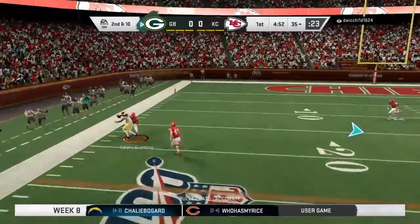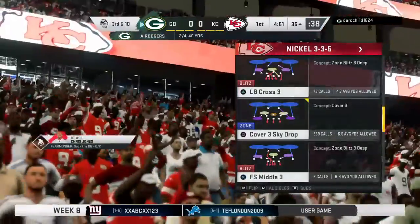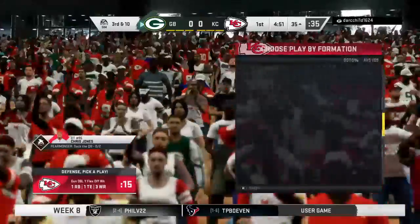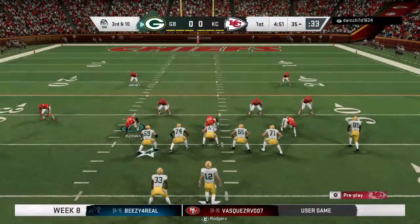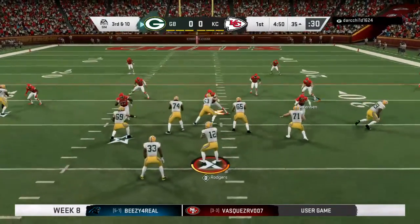To throw again on 2nd down. Rodgers. And that's going to be incomplete. A lot of contact, no call, and it's 3rd down. That's very well timed there defensively, because it's not a bad throw, but the collision came at the exact time he was reaching to bring in the football. Really, really well done. Decent offense, just better defense.